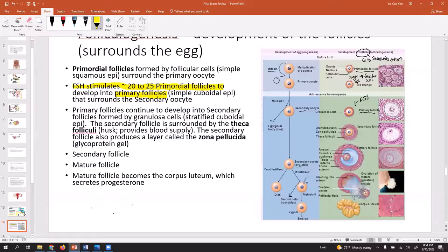The FSH is going to stimulate those 20 to 25 to go from a primordial follicle to a primary follicle. What's the difference? Just look at the image. The cells around. Exactly. The tissue transitions from the simple squamous epithelium to simple cuboidal epithelium. At this point, they're still called follicular cells. It's still simple though. It's one layer of cube-like shaped cells. But it did change. And it gradually changes from the follicular cells to becoming the granulosa cells.